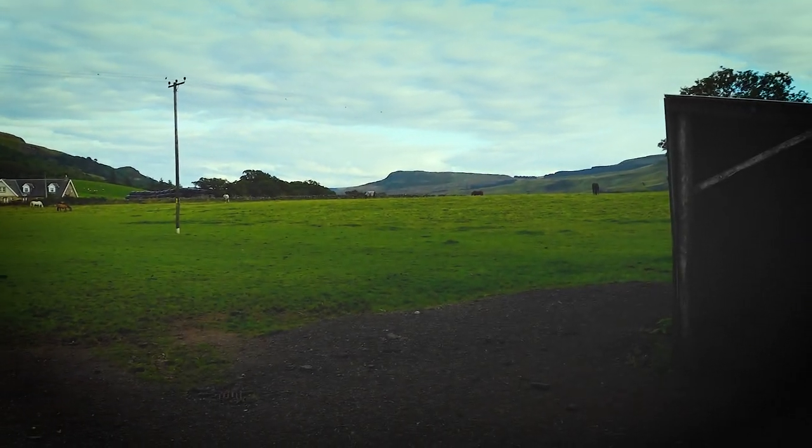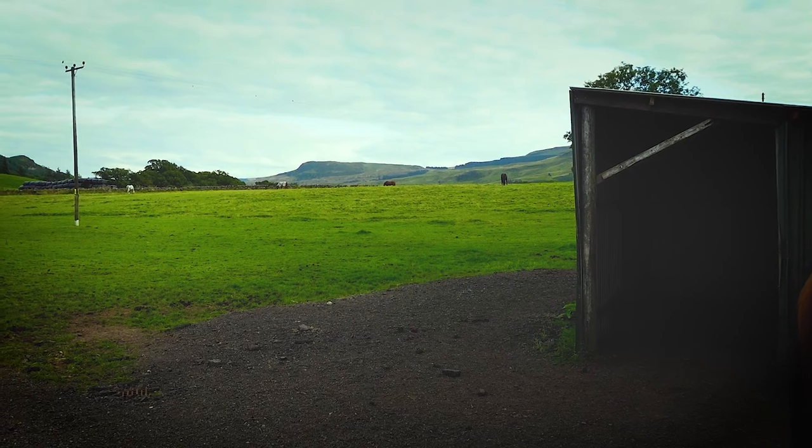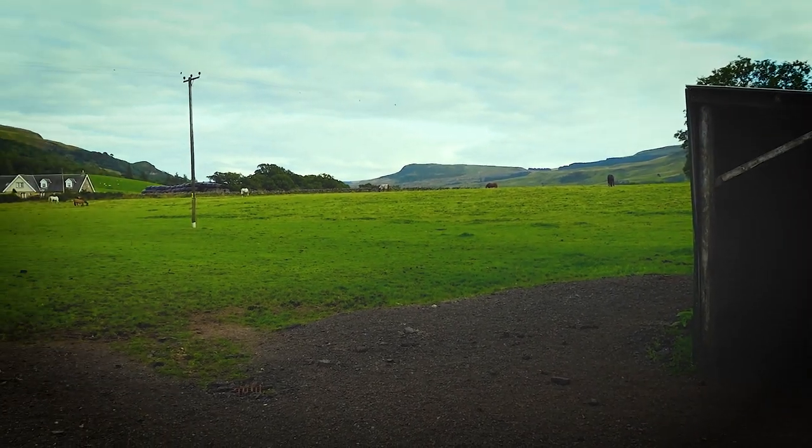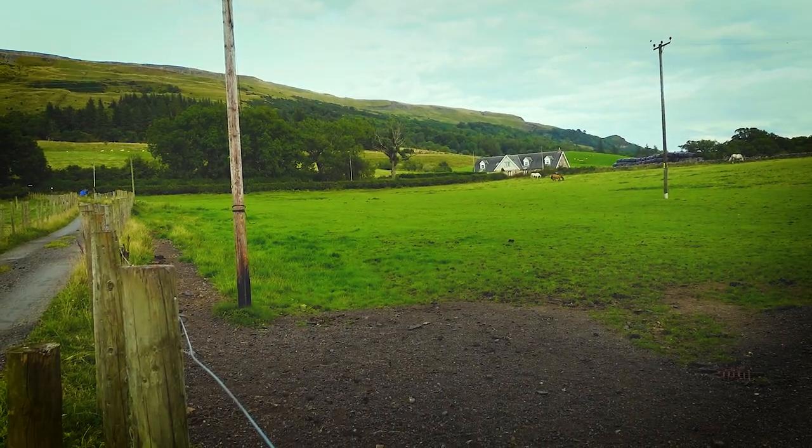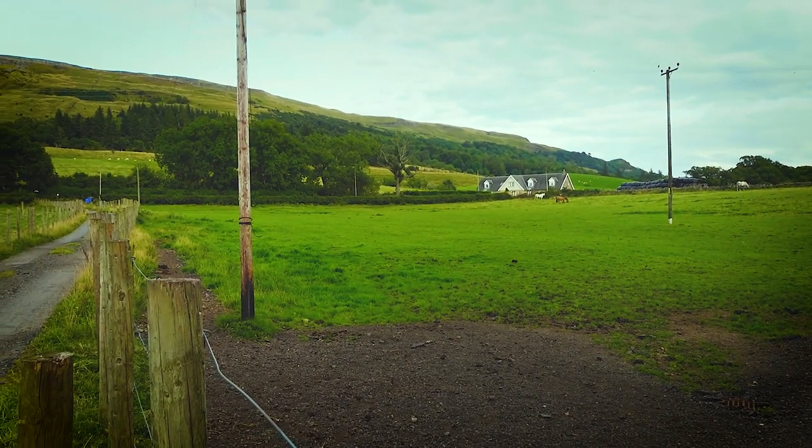And this is the other field. As you can see, the grass is a wee bit higher, a bit more choppy looking. But it's better than it was, that's for sure. And obviously this is the side which was reseeded, isn't it? It didn't need topped because it's short anyway.